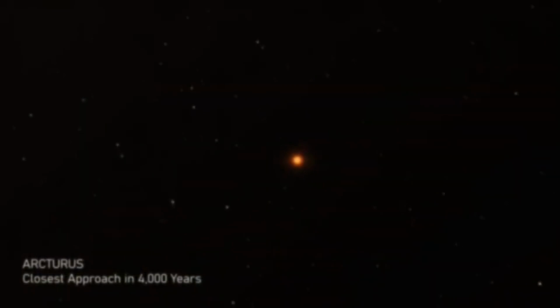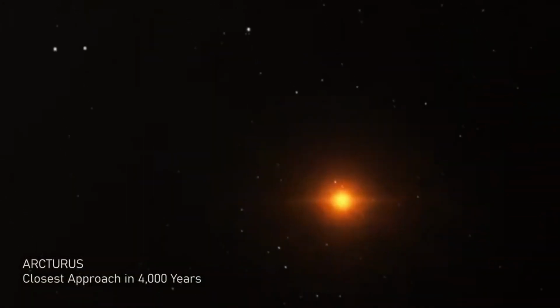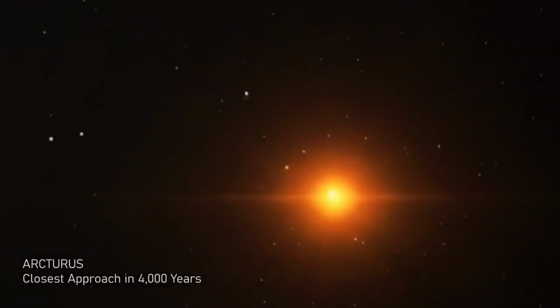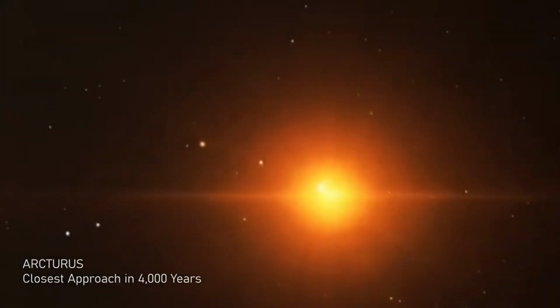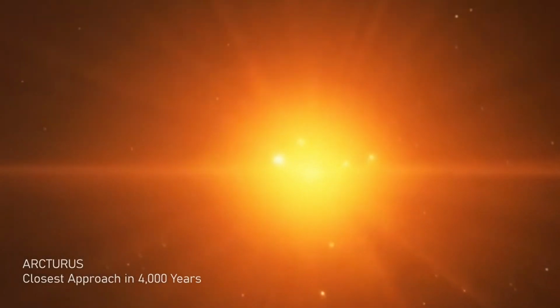Perihelion, this closest approach, is predicted in about 4,000 years from now, where the star will be a few 1/100th of a light year closer to Earth than it is today, and so indeed it ever so slightly brighter, although not enough to make any obvious difference to the naked eye.